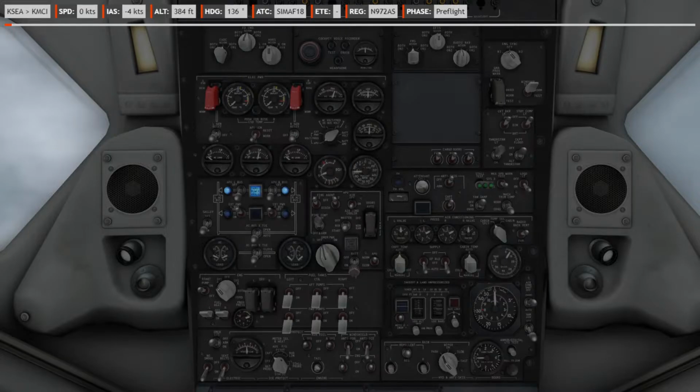Welcome aboard, Captain. Tow's connected. Bypass pins inserted. Go ahead and kill the parking brake when you're ready to go. We'll be right with you.